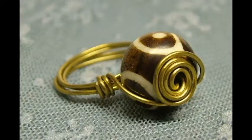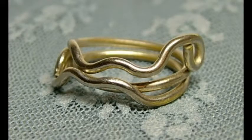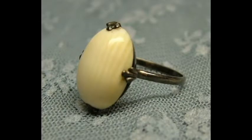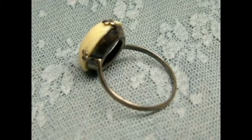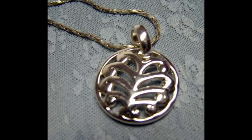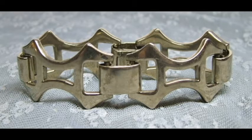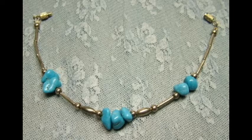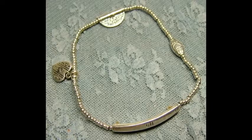Bag 1 has this. Bag 2 had this. Bag 3 has, this being bag 3, had this. So it's a fine batch of stuff, quite surprisingly.